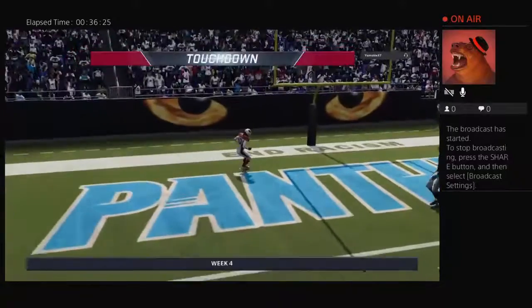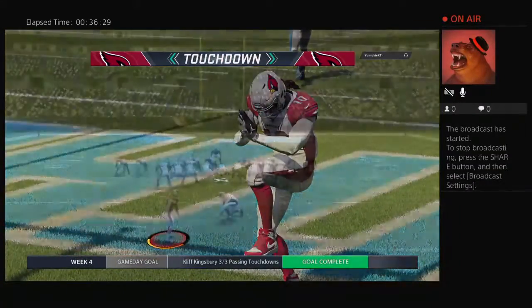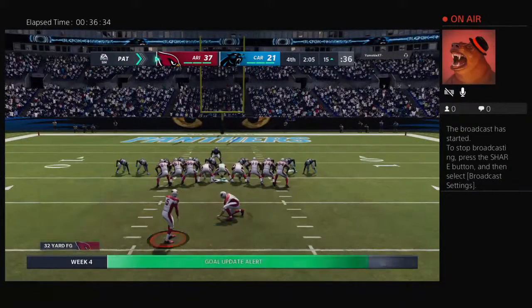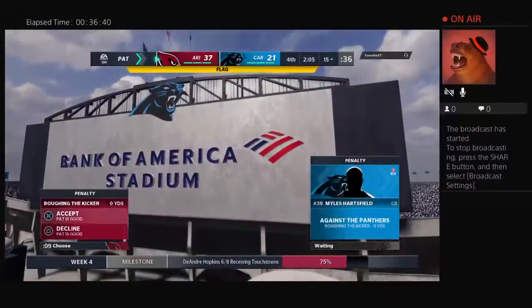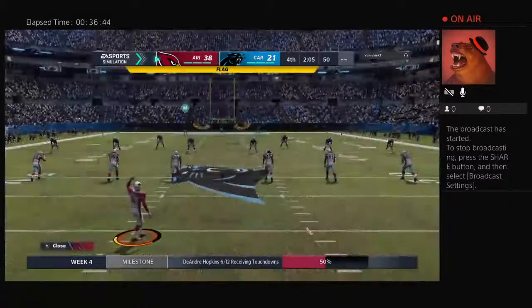And that is caught. Touchdown, Cardinals. DeAndre Hopkins, his 2nd touchdown of the afternoon. And the Cardinals now adding on to their lead. And his kick is good, and flags fly as well. Some frustration showing through right now. This is going to be a roughing call.